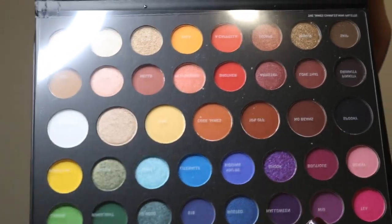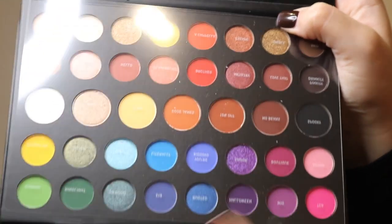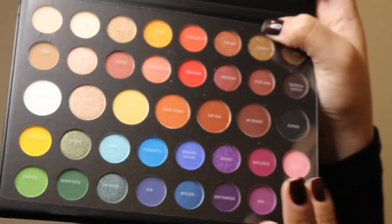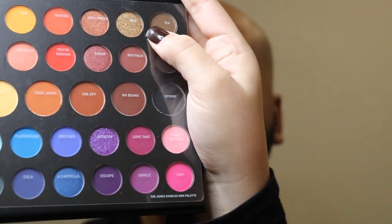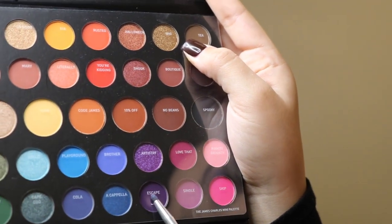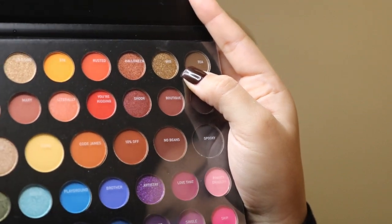So this is the beautiful James Charles palette. I'm really attracted to bright colors. So these right here, the purples and pinks, looked so beautiful to me. So I think I'm gonna be using that. I'm gonna start with this purple, it's called Escape. And then I'm gonna try to use all four purple shades.